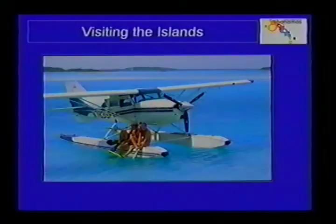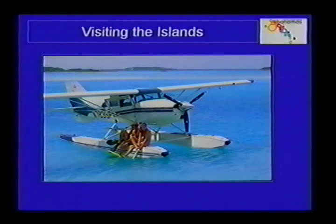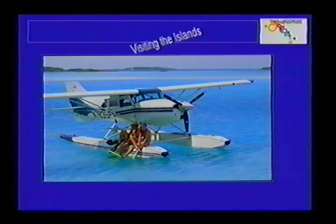Just an idea of some of the scenery one could expect to fly within the islands of the Bahamas. Again, this isn't a computer-generated image. This is how it really is. You don't believe me? At about 11 a.m., hop a flight over. You see it for yourself.